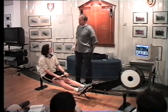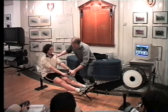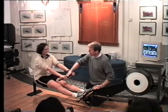And similarly, when her hands go out and the body does start to come over, we have this thing quite a lot where people ask, do you hold your knees down or don't you hold your knees down? What do you do? And the idea is that she's got her body weight over a little bit.